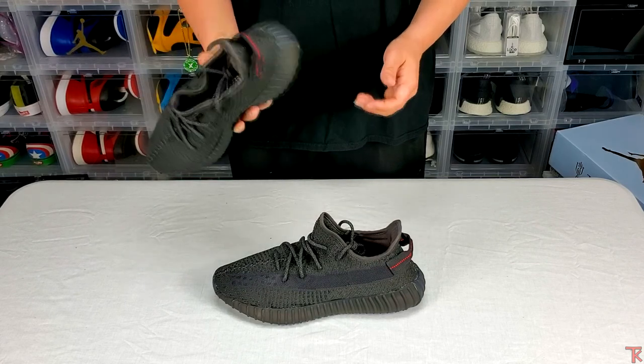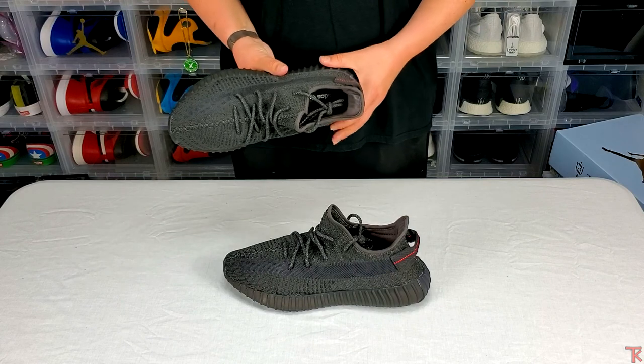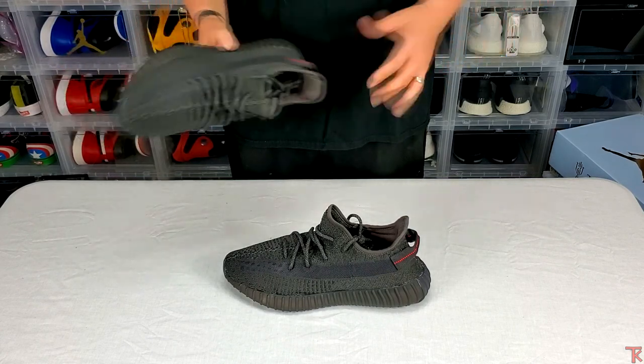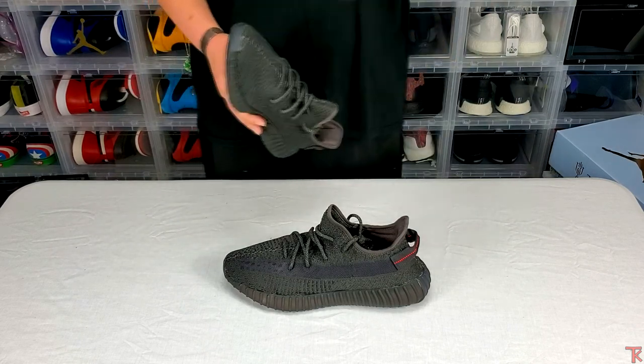But when it comes to Yeezys and stuff, a half size, like a 12 and a half, is always like $100, $200 more expensive. So I usually just go to a 13. I mean, they work too. So highly recommend doing that. If you can't afford the half size, just go full size.